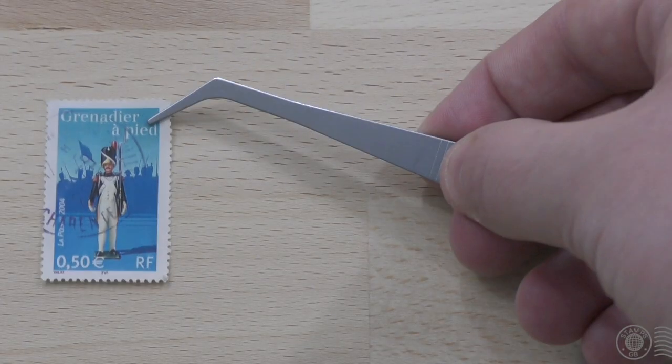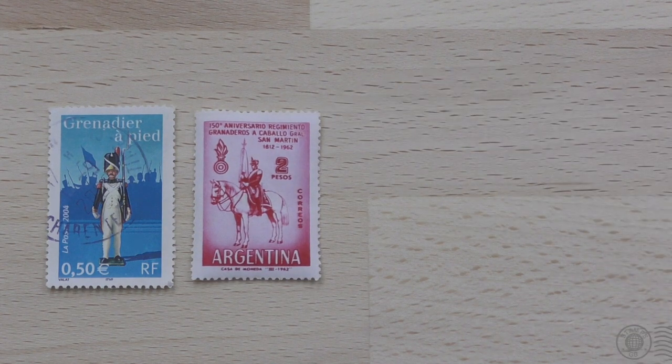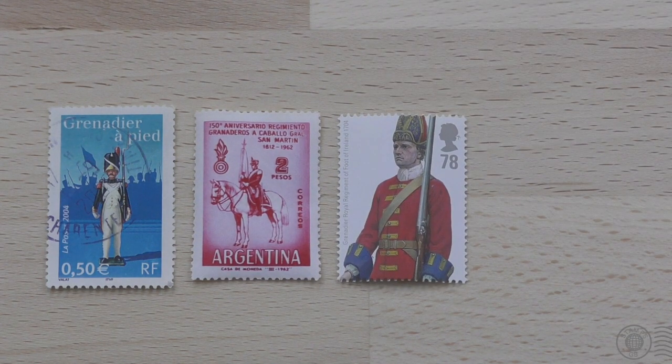Now, back to the stamps. You can find stamps around the world that celebrate their grenadiers, including this one from France, as well as Argentina, of course Britain, and then this one from Uruguay.